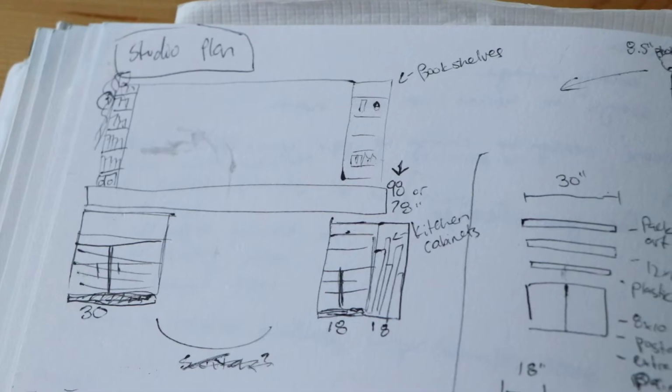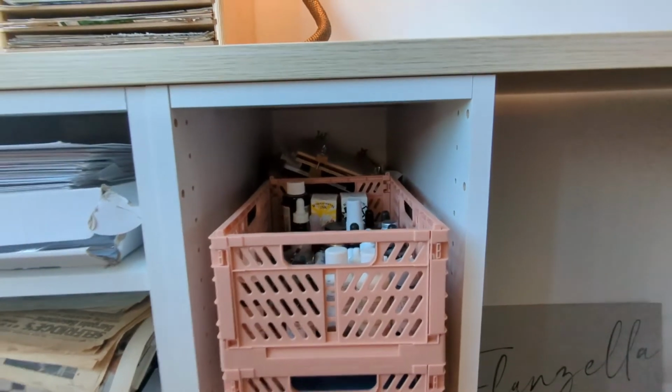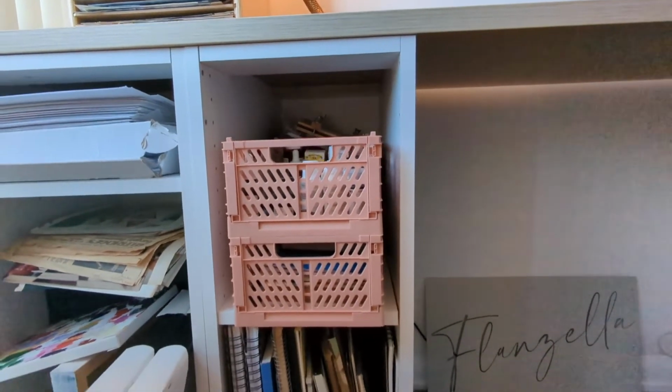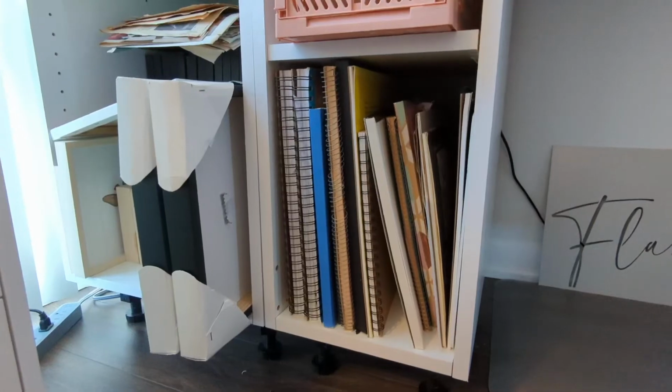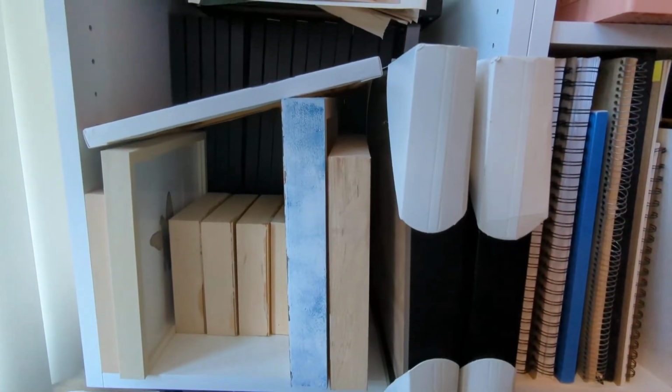On the other side, I had the 2 cabinets. So one of them I wanted to use for sketchbook storage and other art supplies that I don't use every day. The next one I needed was storage for framed pieces. Because I've done a lot of art shows now, most of my pieces are framed, and I don't want to have to take them out and get rid of these frames. Now if someone buys them online, they're ready to go.